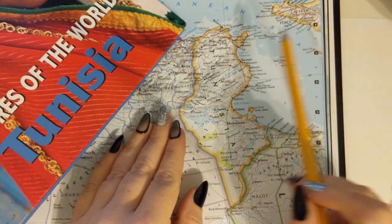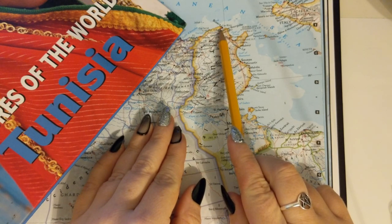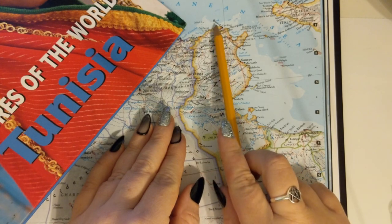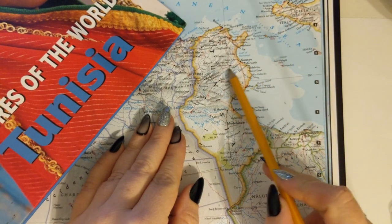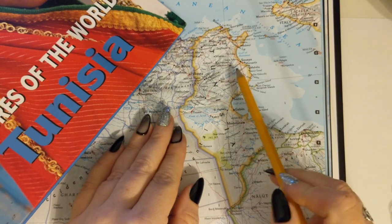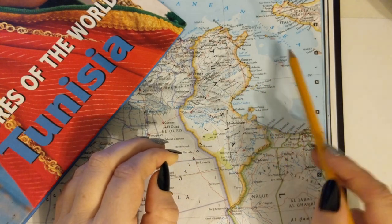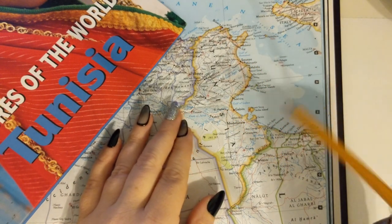For example, this city up here, I believe it's Bizerte? I'm not positive, but that's what I heard someone say it as, but I don't know if that's the English pronunciation. And then this city down here, which will be important later in history, I believe it's Kairouan, something like that, but I'm not sure how it's pronounced in English. But the capital city, Tunis, right here, is where we get the name Tunisia. The country is named after the city.